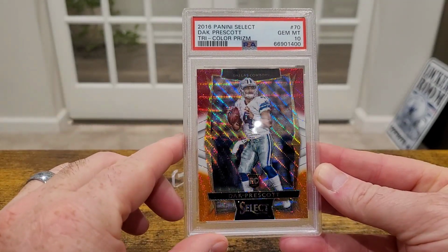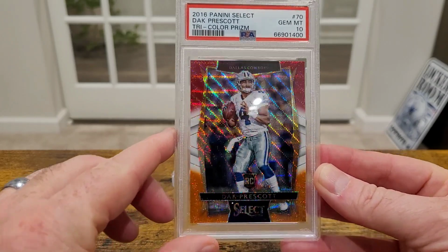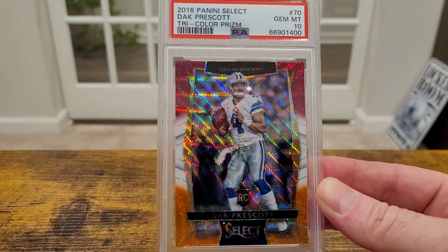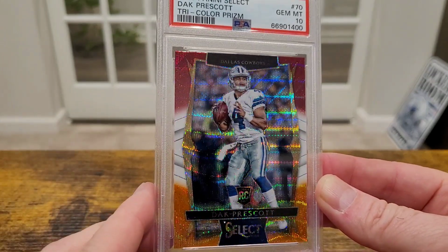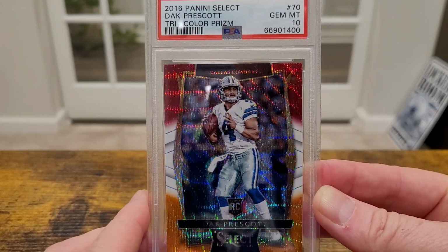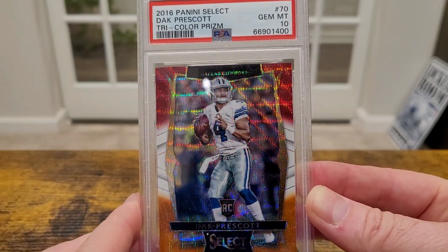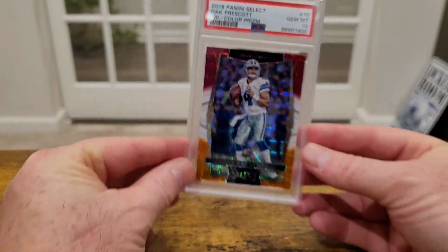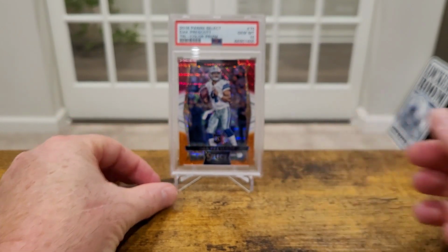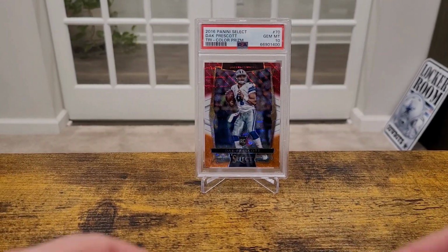The 2016 Select Tri-Color Prism Dak Prescott rookie. It's a gorgeous card, and I didn't think this one was going to gem. I thought this was going to be a 9, but I looked through all my Dak rookies, and I was like, if there's one that's got a chance at a 10, I think it's this one. It's the cleanest one I could find.